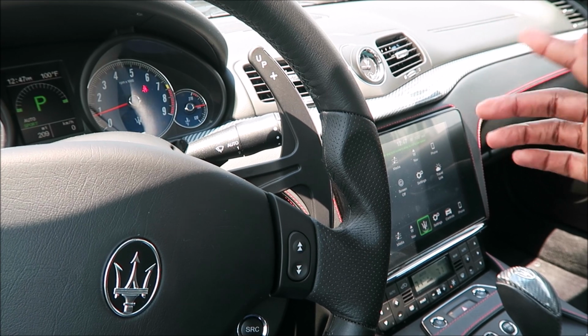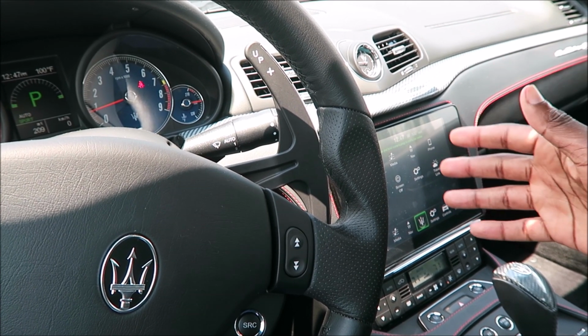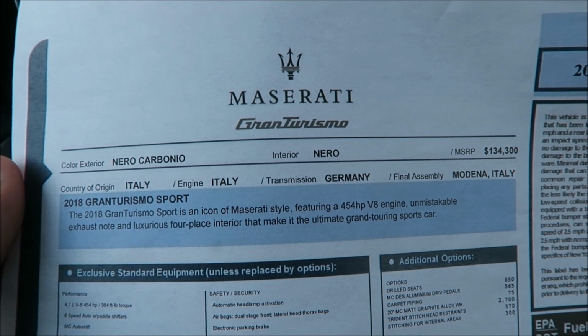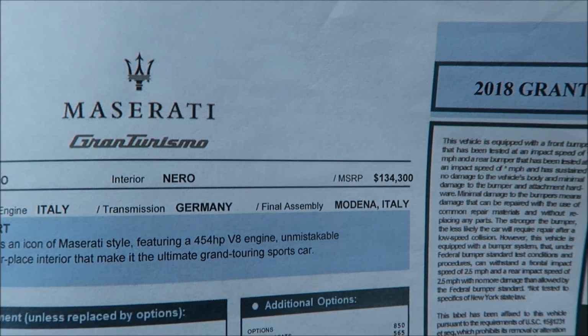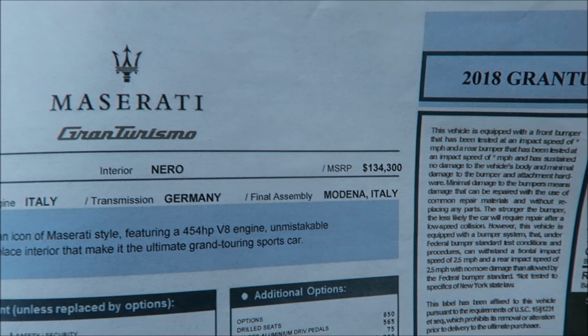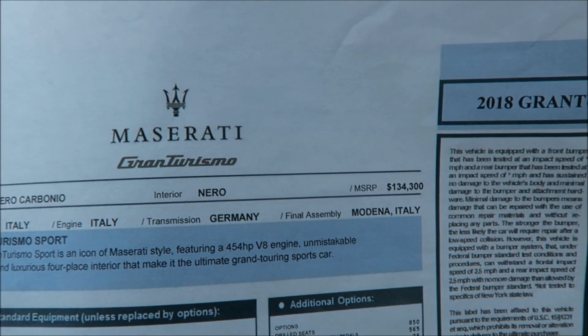Whether they're used or not, they're going to try to get one of these in their collection just to make sure that they have a piece of history. So as you guys can see, country of origin, Italy, engine, Italy, transmission, Germany, and final assembly in Modena, Italy. If you guys remember, the other models are not assembled in Modena. The other models are in Turin. So just keep that in mind that the Granturismo does get assembled differently than the other models.